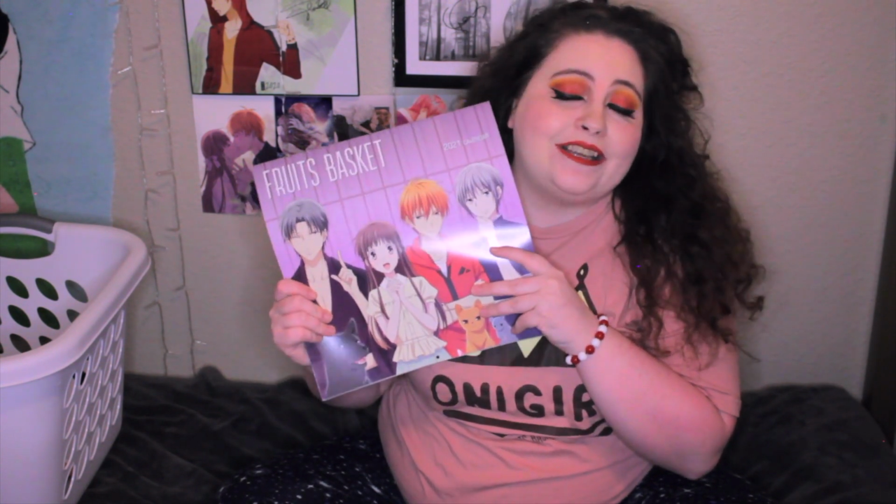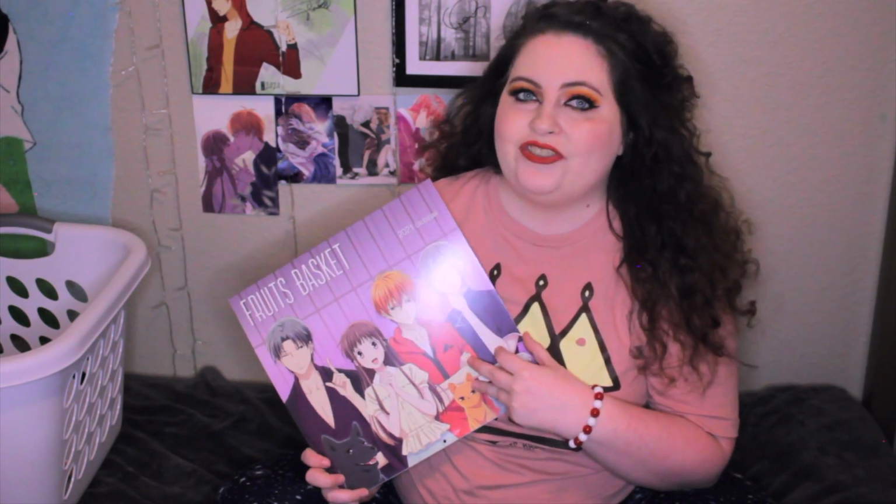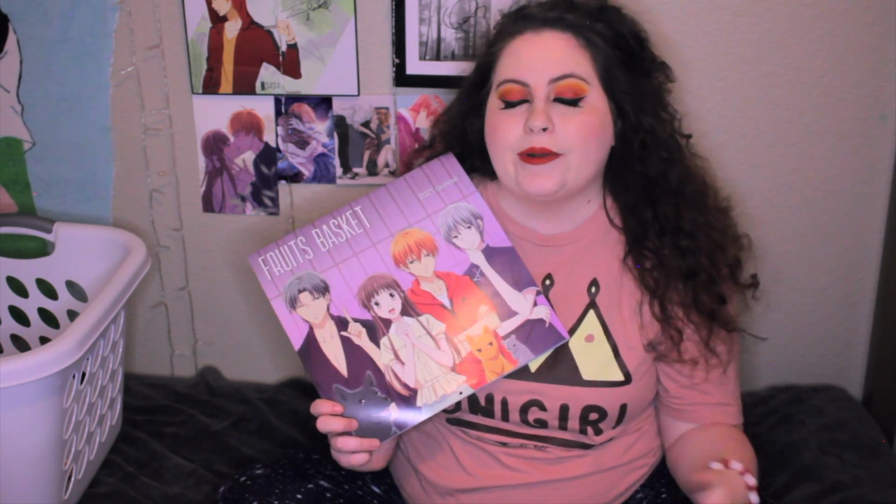This I got pretty recently, another thing that I got in person at the store, which is awesome, and it is the Fruits Basket 2021 calendar. So if you saw my last haul, you saw me mention that I had got the 2020 calendar early this year.